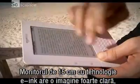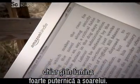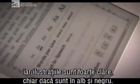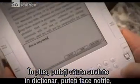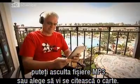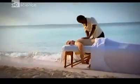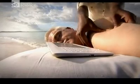The 6-inch e-ink screen is very clear, very well defined, even in this bright, bright sunlight. There's 6 different font sizes to choose from, and, although they're in black and white, the pictures are very clear too. You can also look up the meaning of words, add notes, listen to MP3s, or have your book read to you.